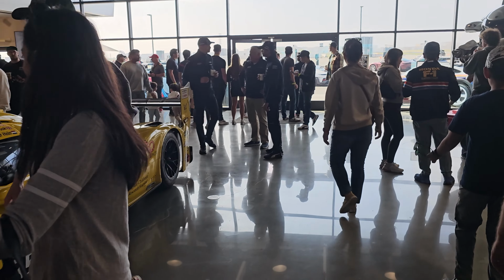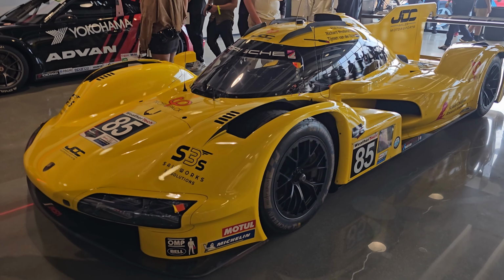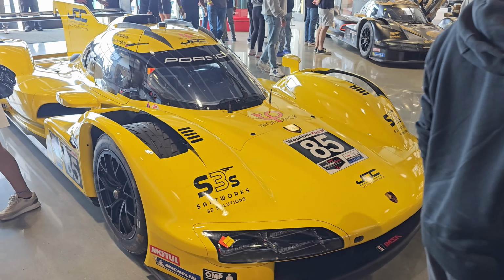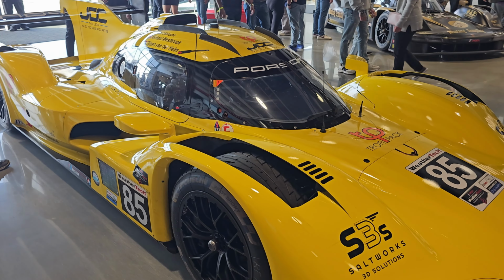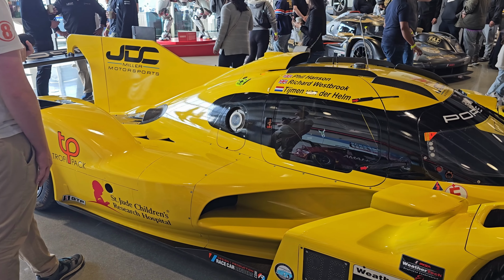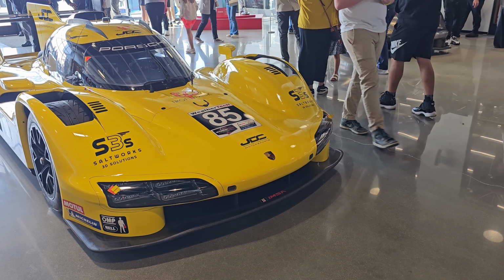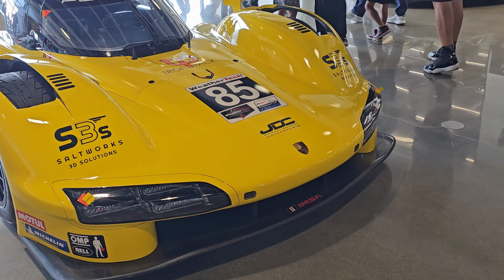Moving on from Dva Mech, we have this yellow Porsche 963 again, GTP car. So I'm pretty sure this is the one that was also raced yesterday at Long Beach. It's really nice to see this one up in person. So yeah, same overall design, but I can see there's definitely small changes in terms of aero, especially in the front.